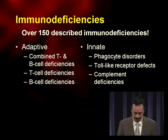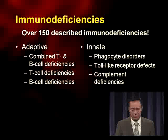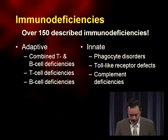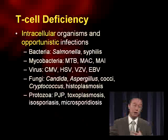All right, so with that basic knowledge about immunology, let's move on to primary immunodeficiencies. There are over 150 primary immunodeficiencies, and of course I'm not able to go over every single one of them, but I'm going to go over the main ones that they're most likely to ask you about on your boards.